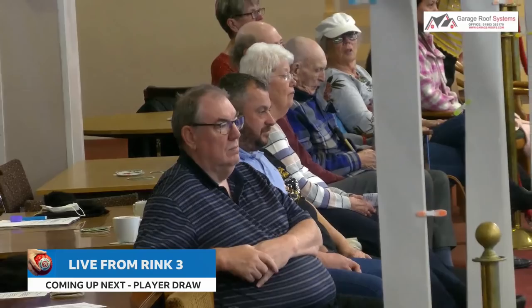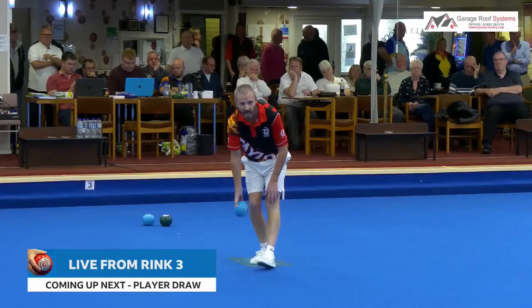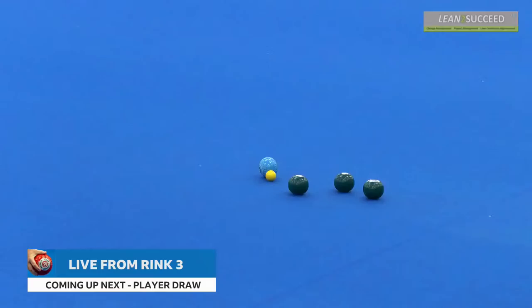Crowd looking on here at Stanley Indoor Bowls Club. Spoilt for choice in where to sit for these games. It's a good thing about four games on the carpet at one time. If you get fed up with one of them, you can move on to another. Most people obviously follow their favourite around, don't they? The groupies. Yeah. A lot of people have their favourite player within the top 16.